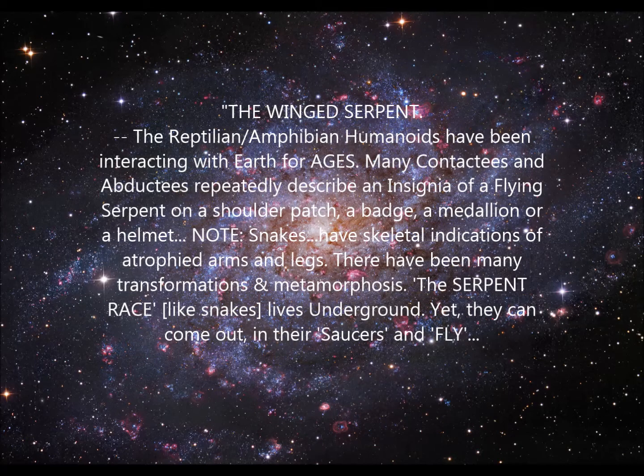The winged serpent. The reptilian/amphibian humanoids have been interacting with Earth for ages. Many contactees and abductees repeatedly describe an insignia of a flying serpent on a shoulder patch, a badge, a medallion or a helmet. Note, snakes have skeletal indications of atrophied arms and legs. There have been many transformations and metamorphosis. The serpent race, like snakes, lives underground. Yet, they can come out, in their saucers, and fly.